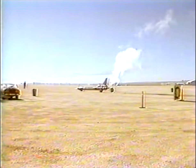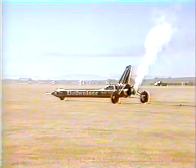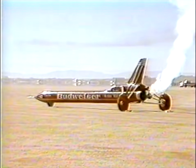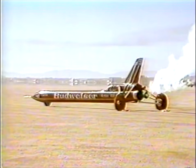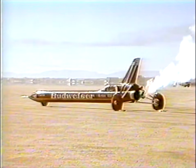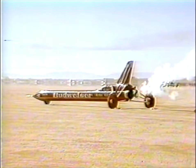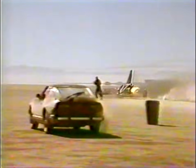Okay, 10, 9, 8, 7, 6, 5, 4, 3, 2, 1, ignition. I got her all the way to 4. Pull it up and hit it again. Seem to have a problem here. Problem or not, he is underway.